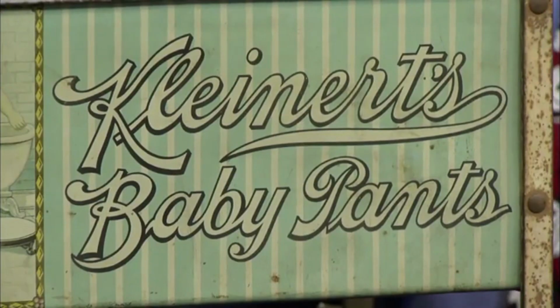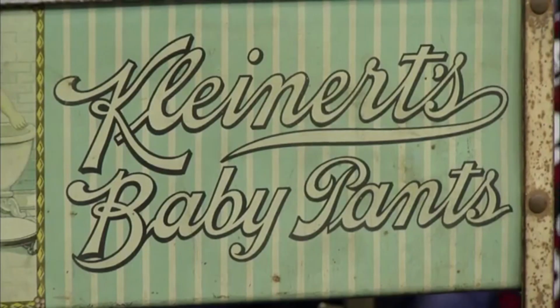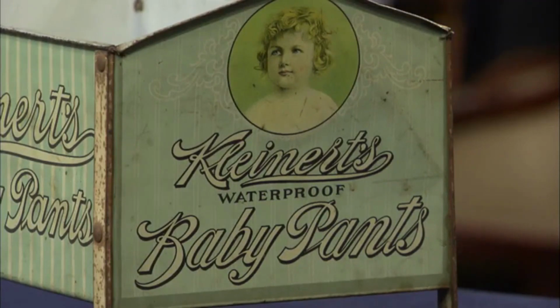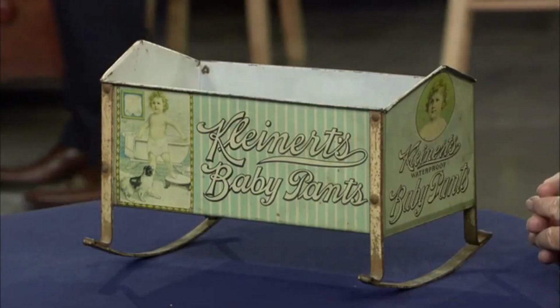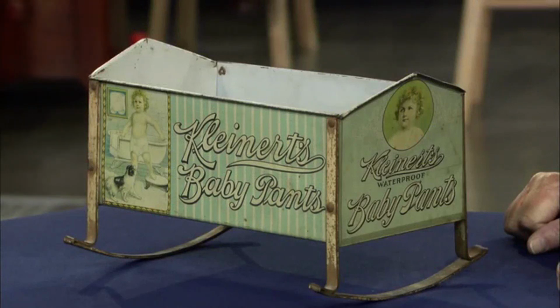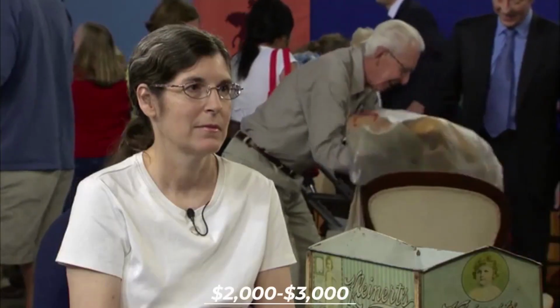Kleinert's, founded in 1896 by Isaac Kleinert, invented all sorts of things, from shower curtains to shower caps, waterproof pants, to all sorts of rubberized materials. The appraiser expressed his delight in seeing this rare piece, having never encountered one like it in his 40 years in the business. The appraiser valued the cradle conservatively, for auction purposes, at around $2,000 to $3,000. Oh my goodness. And frankly, I wouldn't be surprised if it could go for more.